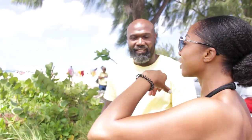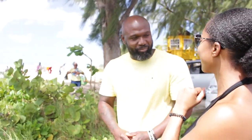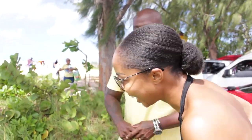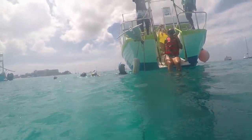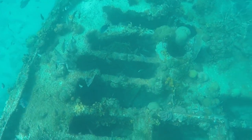So, is there music on the boat? I remember that from the first time we did the boat. Yep, all of that. So, that's an option. And snorkeling, if I remember correctly. Yes, correct. Snorkeling, and then our second stop is the shipwreck.